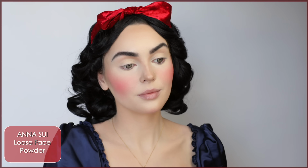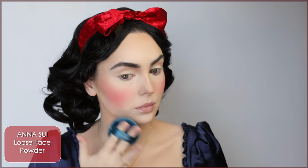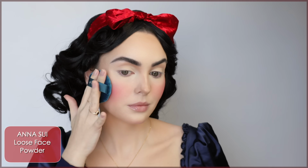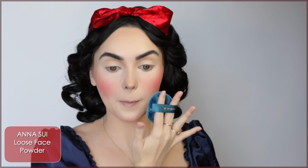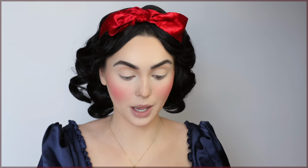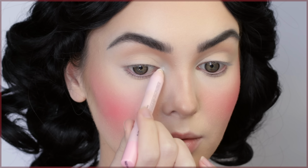My favorite thing to do with loose powders is just to pat them, not swipe. It's gonna set but not disrupt any of the makeup underneath. Asian beauty powders just are better, so they've ended up being my favorite. Started with a white pencil in the inner corner.